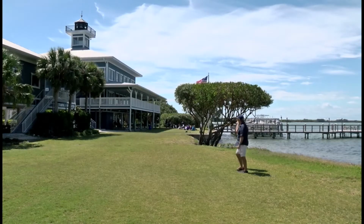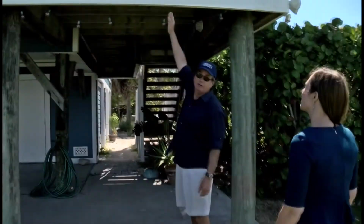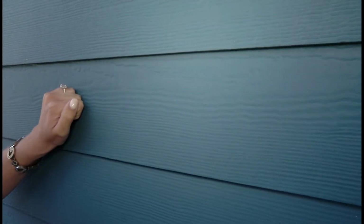The original building is about 15 feet above sea level. 10 years later, new construction codes meant this one had to be raised to 17 feet. The buildings here at Tampa Bay Watch aren't just elevated from top to bottom, they're built to withstand a hurricane. For instance, this is hardy plank, a mix of wood and concrete that's impact resistant.